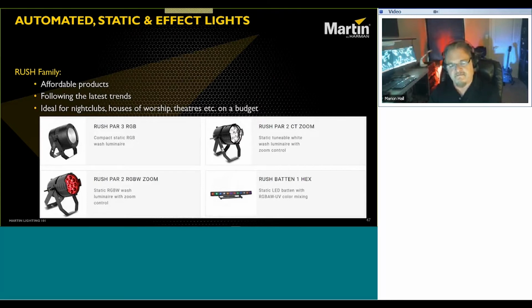and it's great for that type of application or a small nightclub and so forth. We also make something called a BAT, which is basically an RGB, actually this one is RGB AW, so it has amber and white. So it's red, green, blue, amber, white, and UV, all kind of packed into this thing. So this would be great for uplighting curtains and things like that, set pieces and so forth. So it's a great product for that.